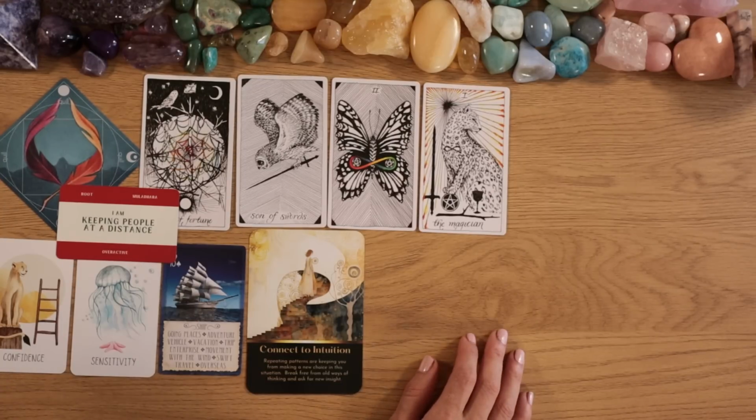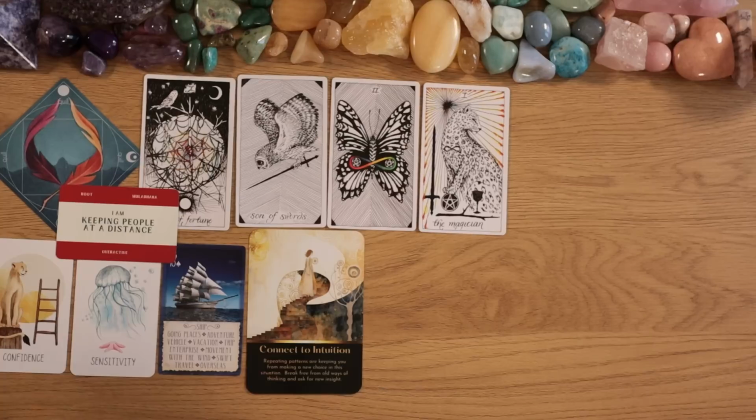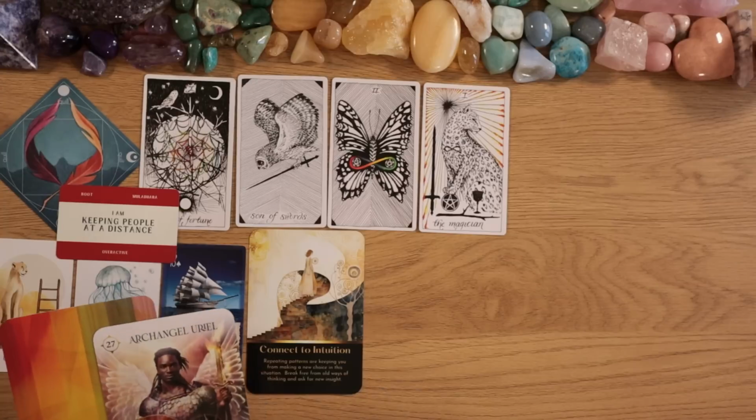Yeah, I'm sorry, I'm also confused, to be honest. I feel like this is a little bit confusing. I think this is my reading as well. I can always feel it when I have difficulty reading the energies, I know it's my reading, because I think it's always easier to give guidance to other people than to yourself.